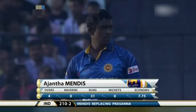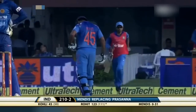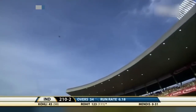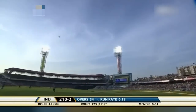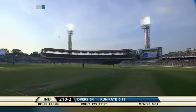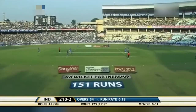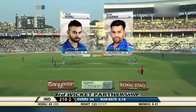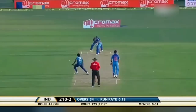India are doing it brilliantly. 210 for 2 after 34 overs. We've gone through the batting power play. India have scored 57 runs in the 5 overs without losing a wicket. That's well done, very well done. Yeah, for Angelo Matthews, I think he'll be looking to see improvement in different areas. I think he'll be disappointed again with execution there. Not so India.